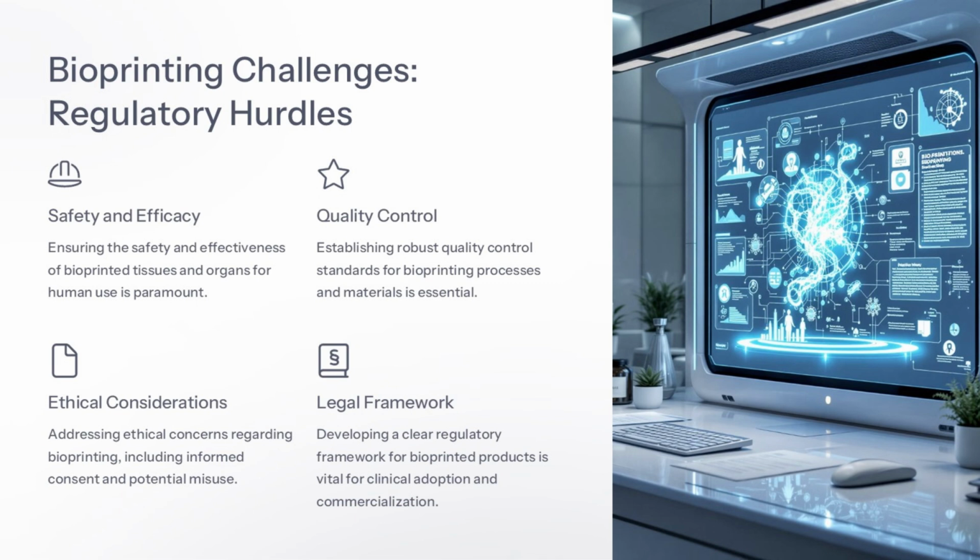The scale and complexity of bioprinting systems is impressive, showcasing the precision and detail required for this technology. Scaling up bioprinting to meet clinical demands is a key challenge, requiring high-throughput printing systems that can produce large quantities of bioprinted tissues and organs.